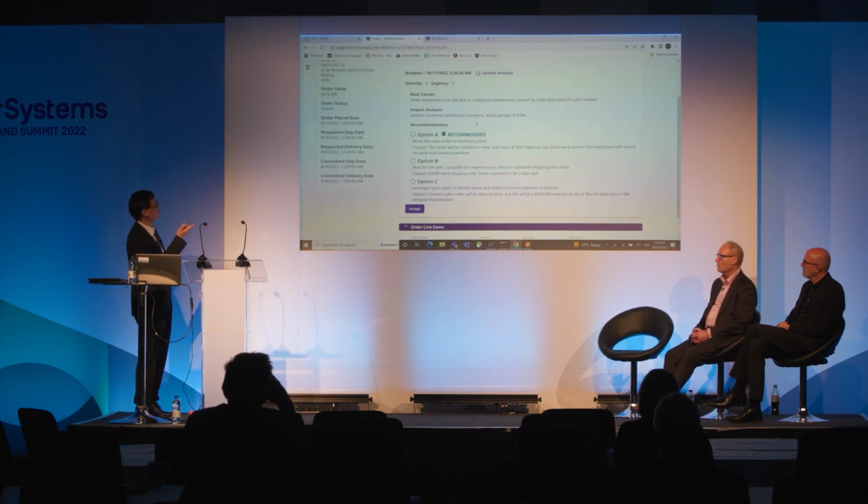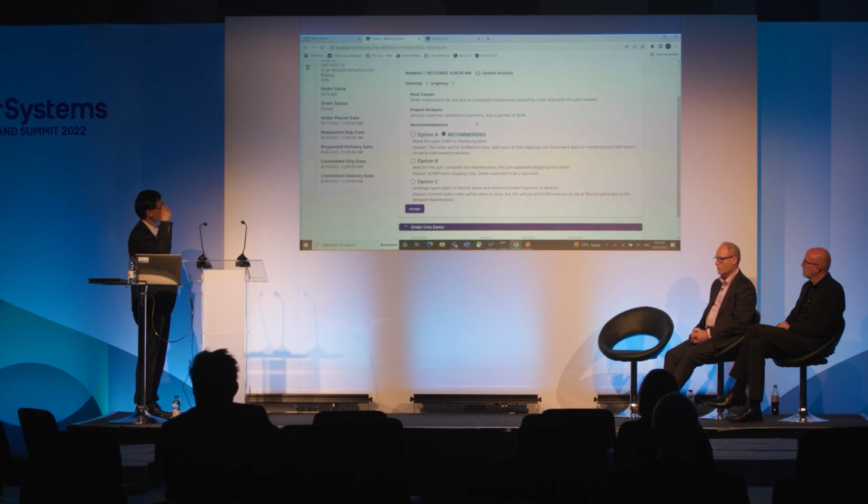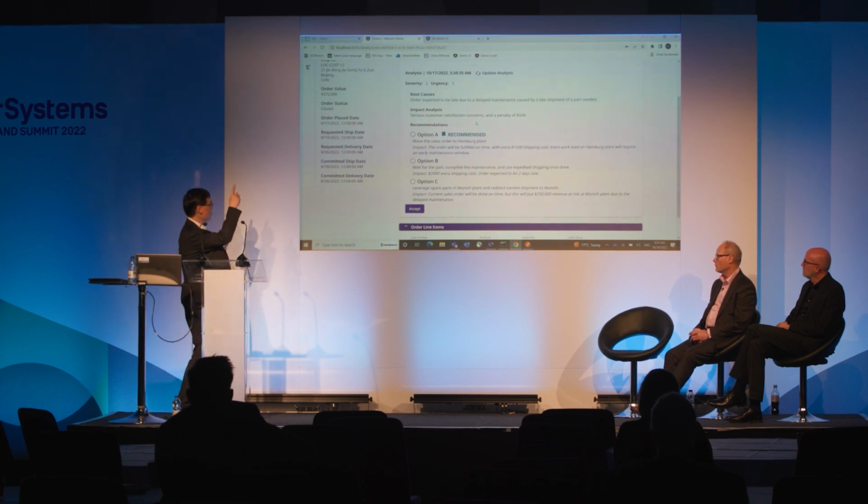So in addition to the dollar amount impact, if you don't fulfill this order on time, there's the penalty clause, right? And there are also major customer satisfaction concerns involved. So then what can we do? Maybe there's something you can do about this order. And the system, going through the analysis, comes up with 3 options.